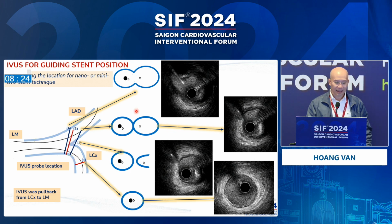You can see here, when the stent is positioned here, what we see on the IVUS. On the IVUS, you can see the overall shape like this.